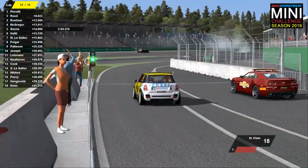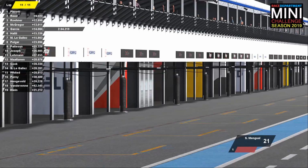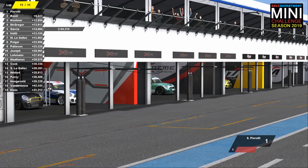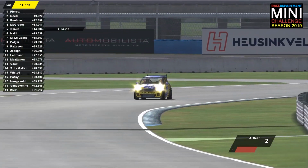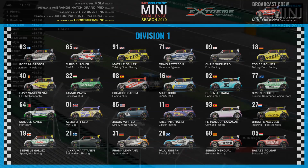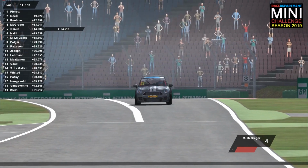May I just say, even with a 9th position finish in the race, there was no position change in the championship for Patterson. He would have still got 3rd position in the championship. Matt Legale would still have got 2nd position. But the one man who has done the best is the man doing donuts right now. Ross McGregor, double Race Department Mini Challenge champion.